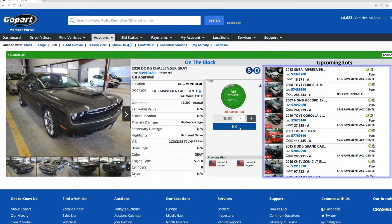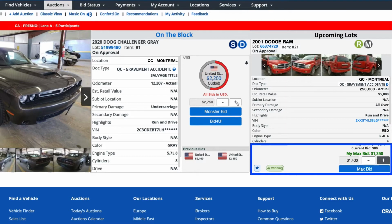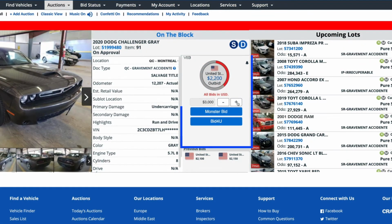You can bid on vehicles that are on the block or vehicles that are 2 or more spots away from being on the block. Bid the next increment or place a monster bid. Don't worry, if you're outbid, you can increase your bid amount and try again.